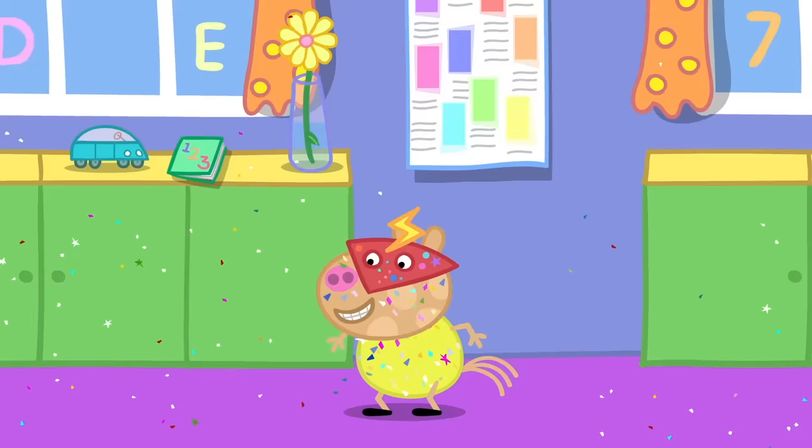This is the train station. Miss Rabbit is the train driver. All aboard! Full steam ahead! Are we nearly there yet? No, Peppa. It's a long journey, so you'll just have to be patient. Why not sing a song to pass the time? Okay. Clickety-clack, clickety-clack, the train runs on the track. Huff and puff, huff and puff, clickety-clickety-clack.